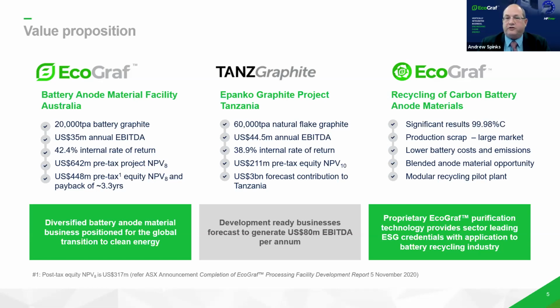Our Tanzanian operation, again, 60,000 tonnes of planned production, is about 10% of the global graphite market, or just a touch under, and the returns are shown there. But we believe both these developments will be scaled as demand increases due to this significant move towards e-mobility and energy storage. And our recycling business on the right-hand side, we see as a bolt-on, once we get to a commercial opportunity, to bolt the solution on to recover the carbon anode material and support the EV manufacturers, battery manufacturers, and the recyclers globally in those markets.